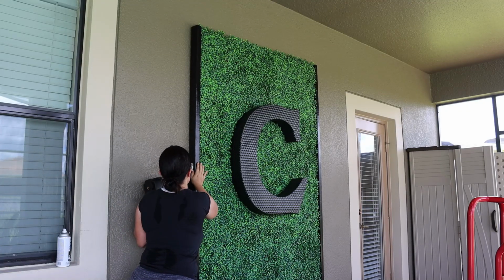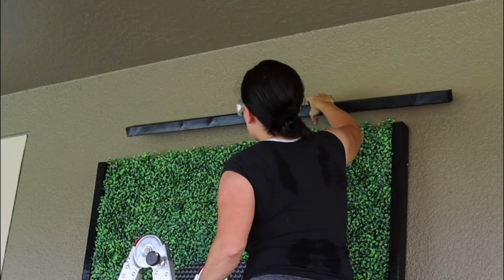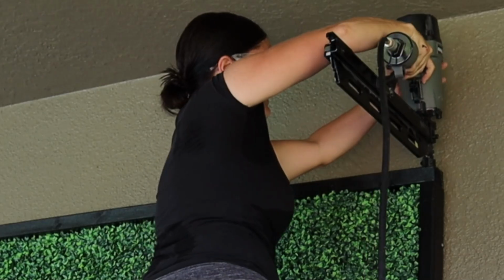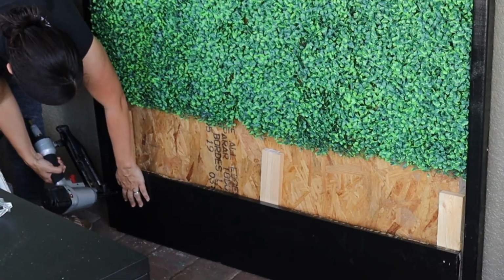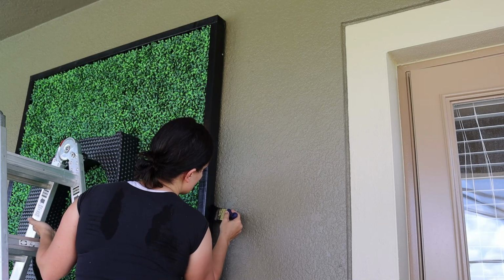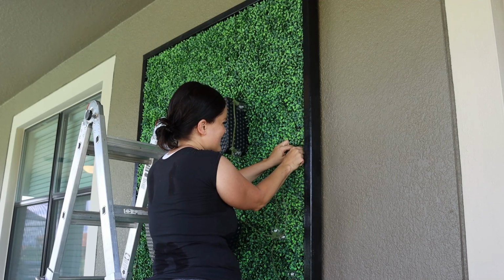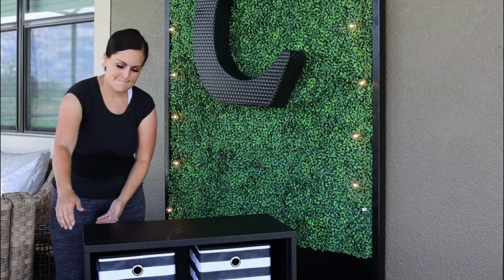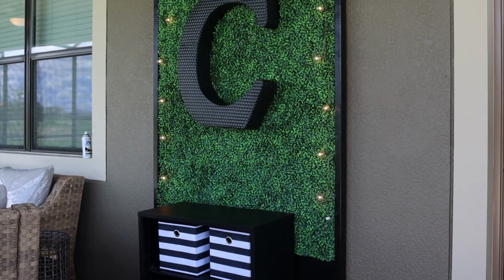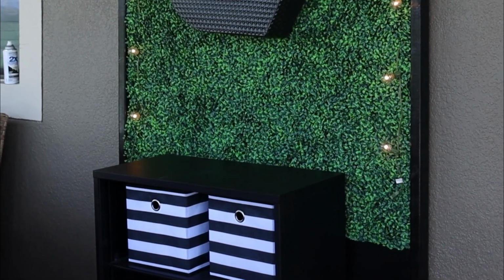Now it's time to staple in our frame. I used my big framing nailer to do this. And then I also staple on our base pieces that we already pre-painted. And then I touch up all of the nail heads with the same black paint. With all of that installed, I use some green twist ties to attach some twinkle lights to our wall. And then I slide in place an old metal shelf that my husband was going to get rid of. I thought that if I put some little bins in there, I could store my spray paint, my sandpaper, and all of my other small items that I use a lot.